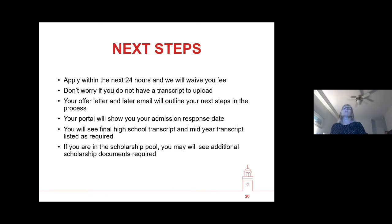However, if you're not ready to fill out that application yet, take a few days, go through all of the different programs, and then just email, let me know that you've applied. And I have a list of everyone that was on the call tonight, so I'll still be able to go in and waive your application fee when I review your file.